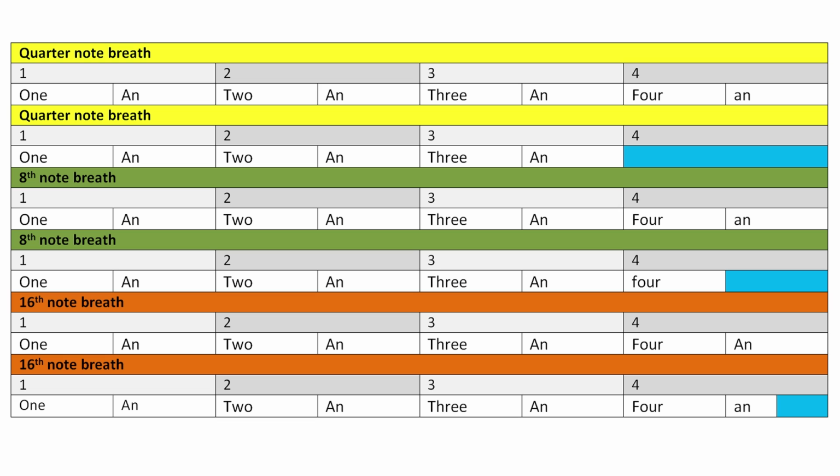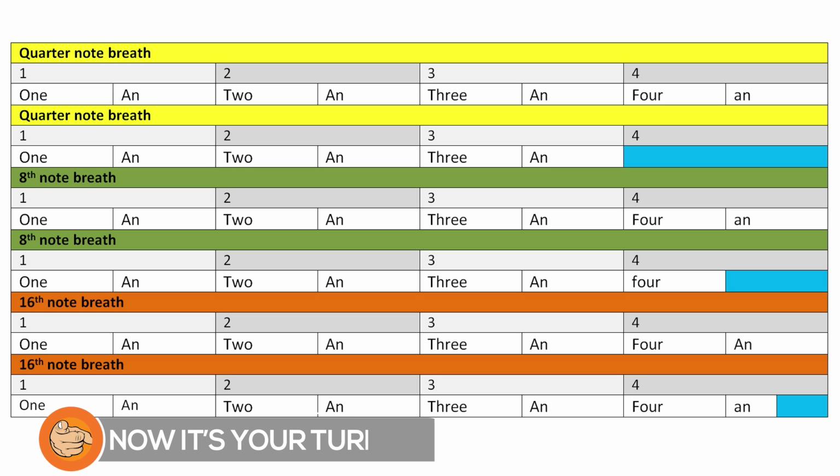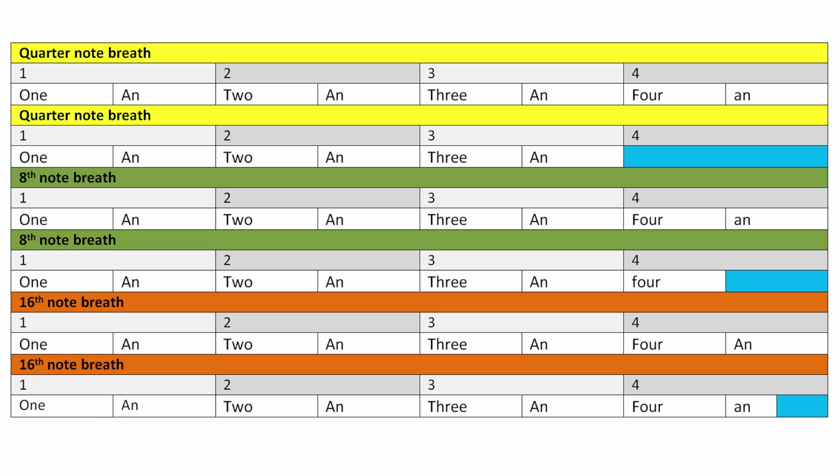All right, now let's just pass it back and forth. All right, here we go. 1 and 2 and 3 and 4 and 1 and 2 and 3 and 4. 1 and 2 and 3 and 4 and 1 and 2 and 3 and 4.